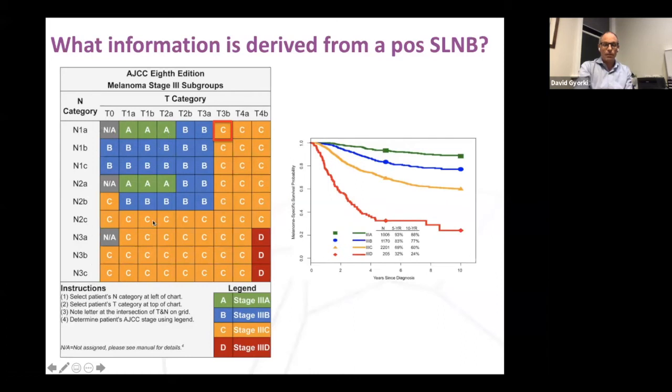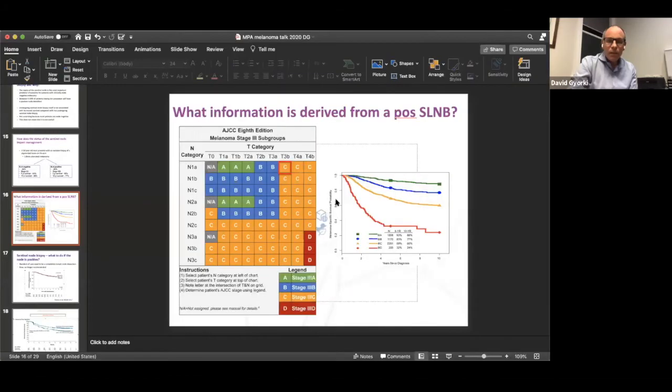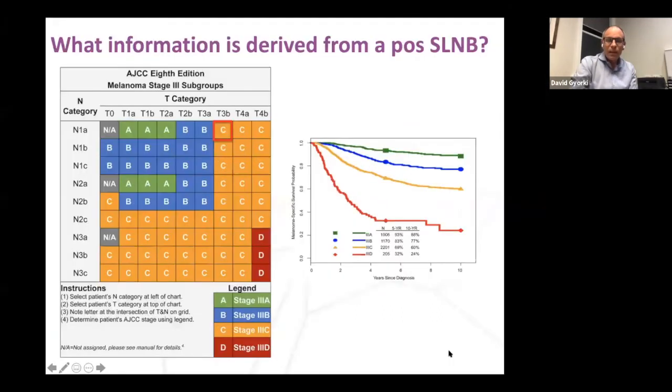So as the number of lymph nodes goes up, similarly, sorry, I just stopped my share for some reason. Share screen. Sorry about that. As the number of lymph nodes goes up, so does the stage.